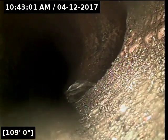Okay, I just found a tie-in here in the line. I think we may have rounded the tie-in to the main lateral and just didn't see it due to the standing water. I'm going to pull back here a little bit.